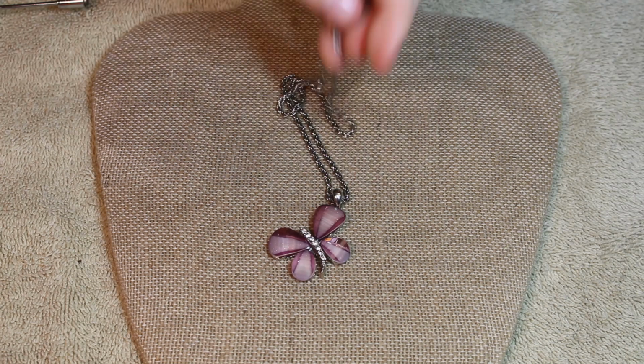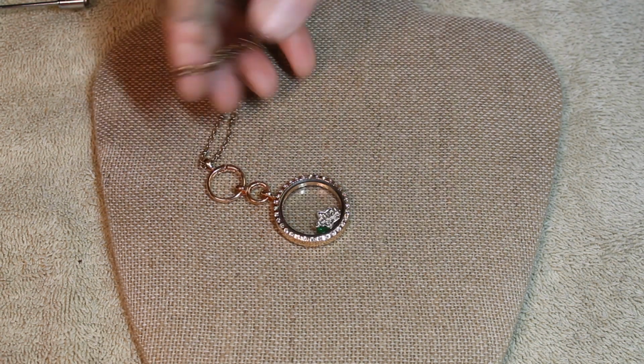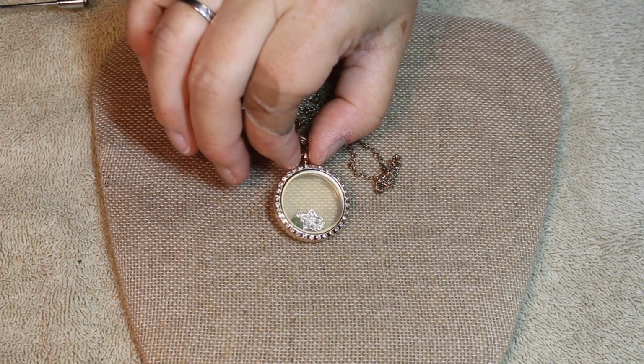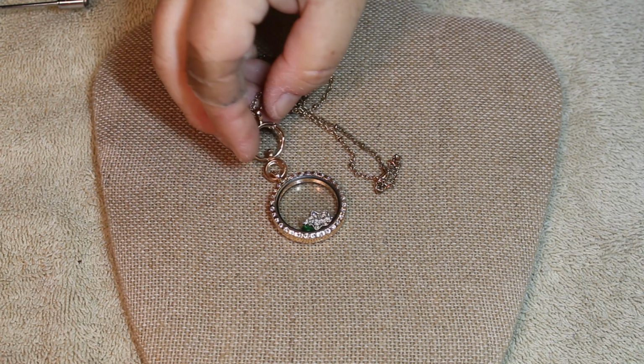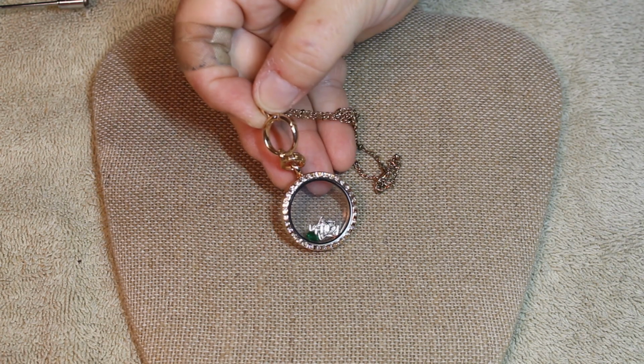We have a butterfly pendant, purple. It is glass on a silver tone chain. This one doesn't say origami owl, but it has a lot of the nice features. It opens easily, it has the rhinestones all around, and the nice little openings to remove this. So this is quite a little piece.